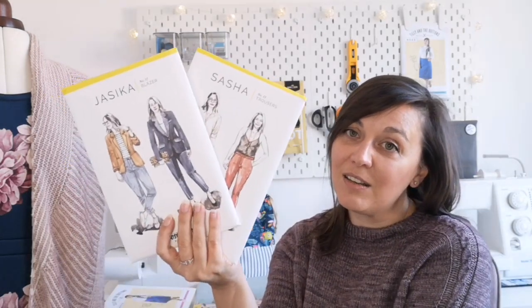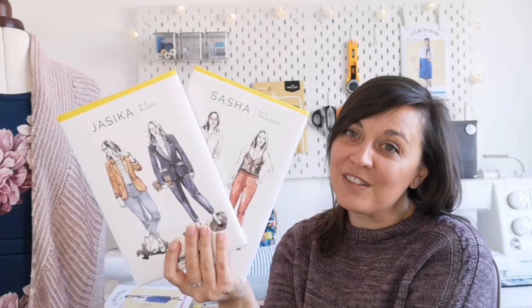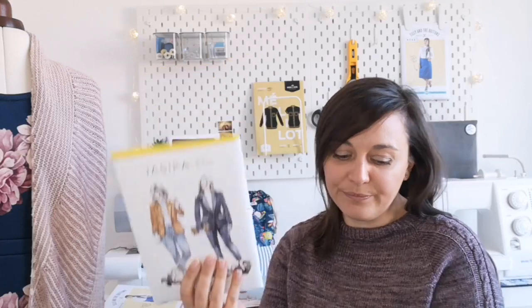And I would love to say that by January, that will be made. We'll see. I'm still not getting a lot of sewing done. And we've already got 1, 2, 3 projects on the go, and this is quite a big one. But you never know. You never know.